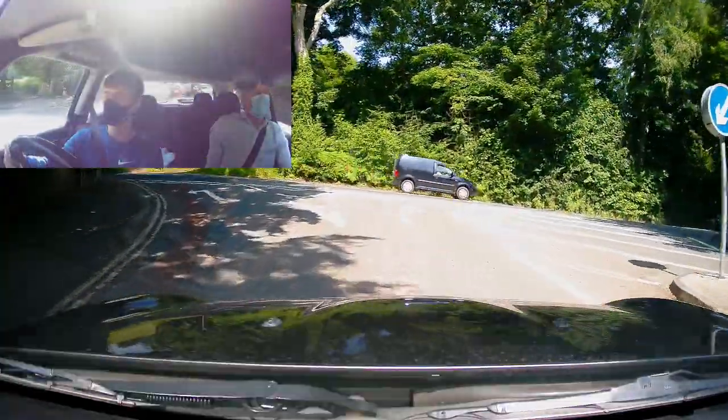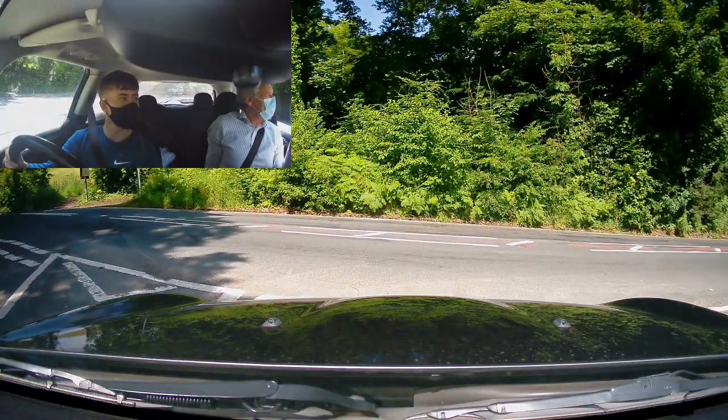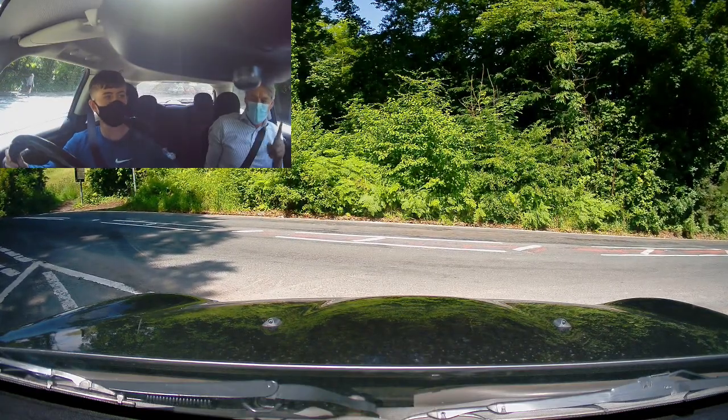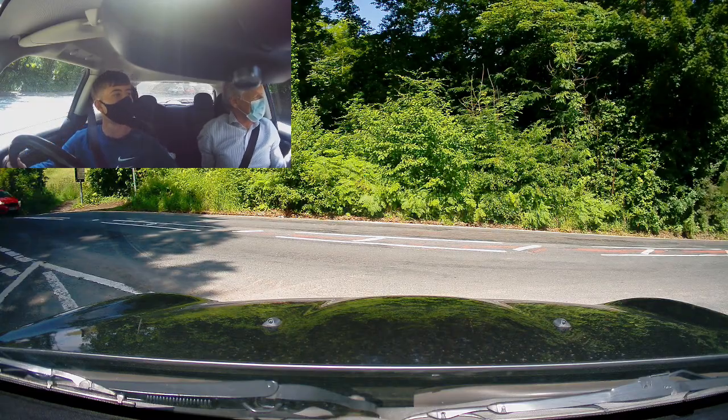Over to the right. Just let it roll right up. Now, see how we can't see anything to the left? Now, press your brake. Just stop there a minute and put your handbrake on. Now when the right's clear, I want you to drive slowly forward and see them come around, look.